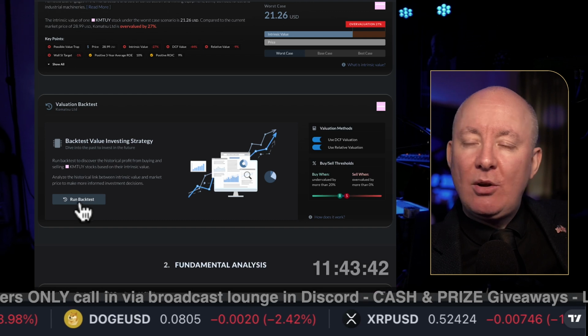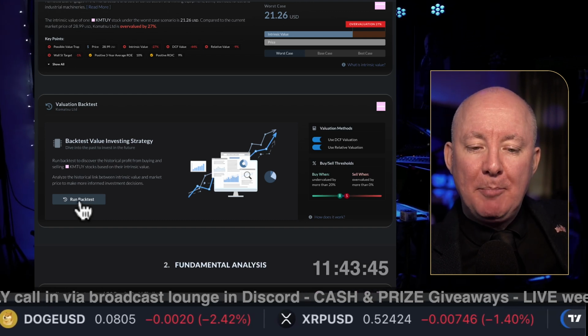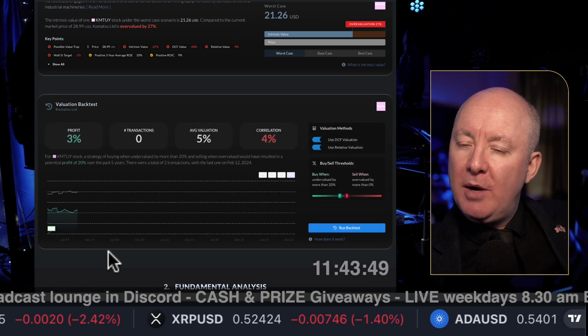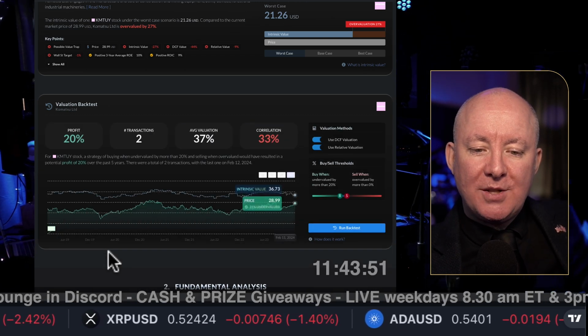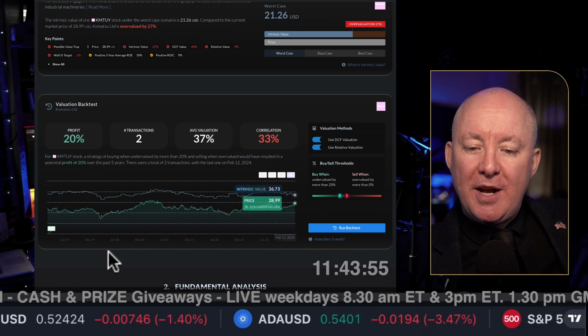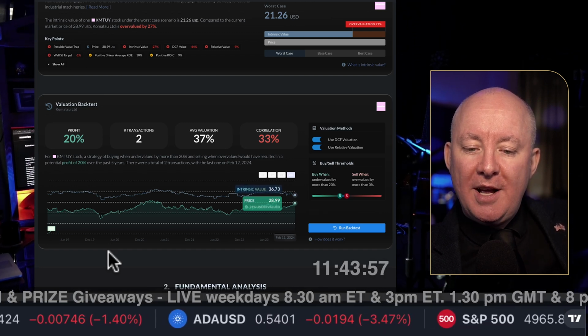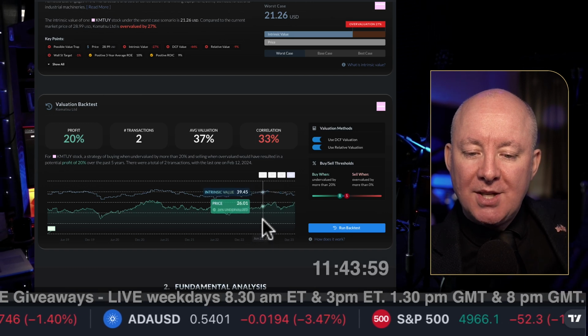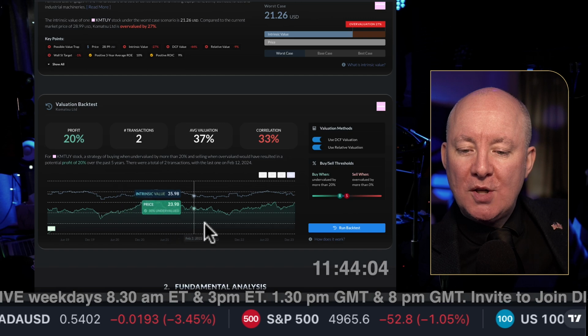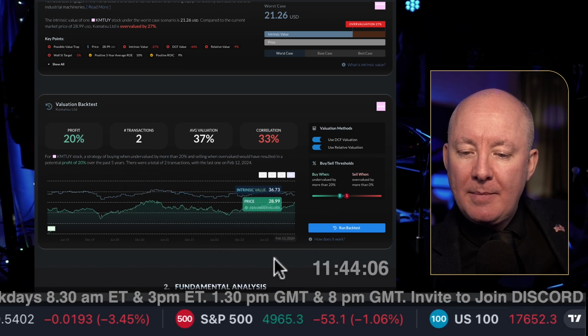Let's run some technology for you, some AI. Are you ready? Back test the valuation. Let's run it through my software. Profit 20%, transactions 2, average valuation 37%, correlation 33%. So, all this is undervalued. Looks pretty good. We like it.